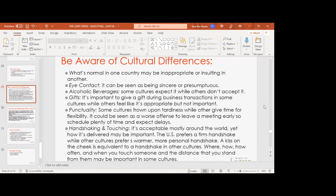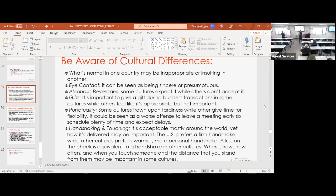So be aware, okay? Eye contact. Don't assume that it's always okay. For Americans, our culture, yeah, we do that, right? Eye contact. But in others, it's not okay, okay? Alcoholic beverages, we talked about this, but now we're talking about it on a cultural level where some may expect a couple of drinks prior to meeting and talking about business, where others don't think it's okay.